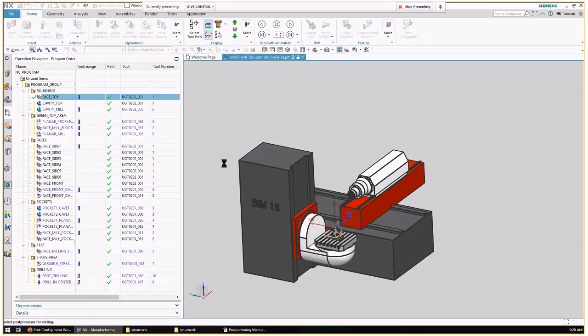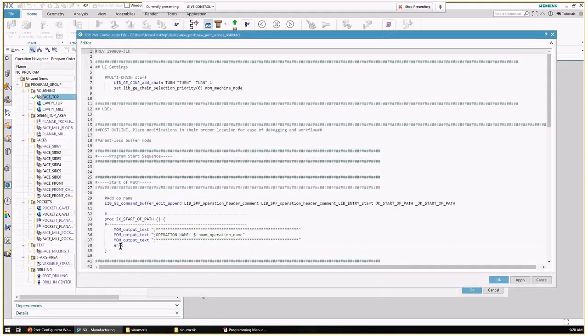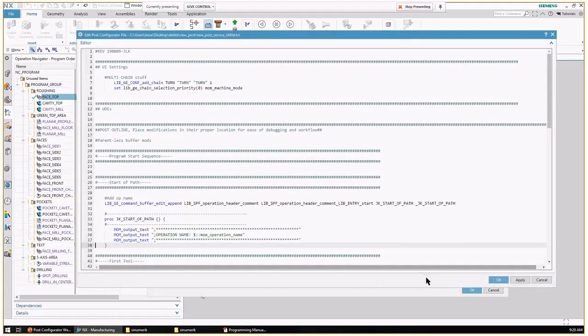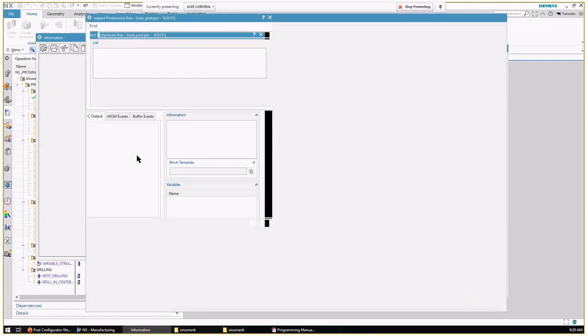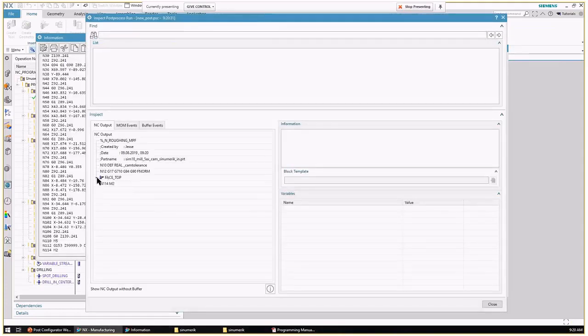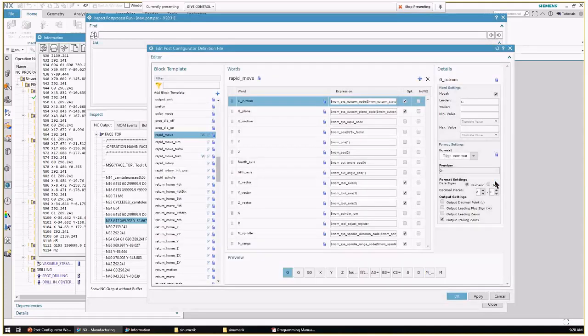When using the inspect tool to get to the block template really quickly, it is a really convenient way to figure out where your line of code is getting output. Previously, to find where that was, it was a little bit cumbersome. But now you click on a line in the inspect tool, and here you get the block template, and you even have a button to go straight to the block template to modify it.